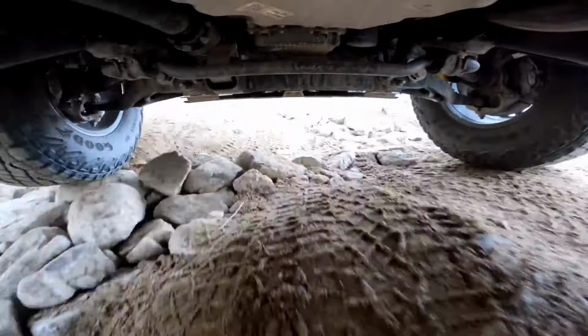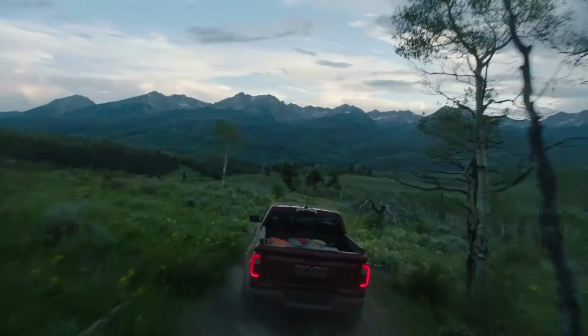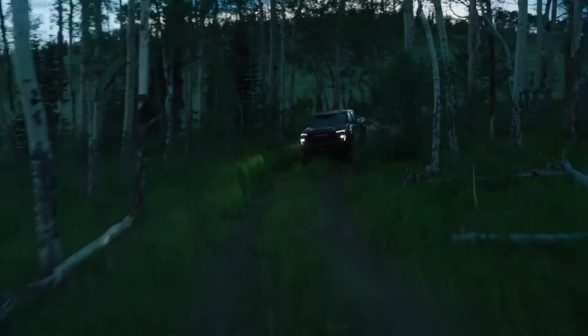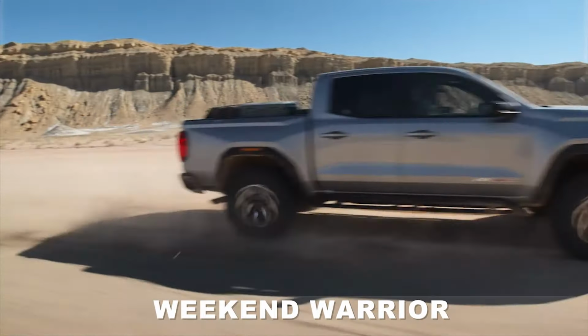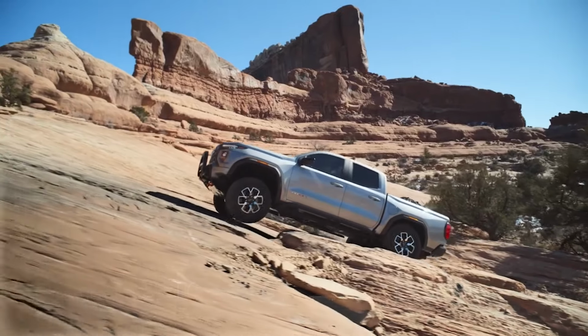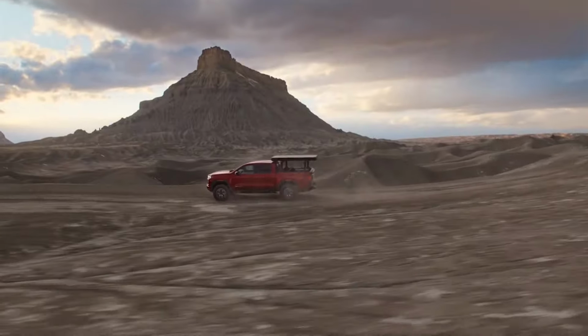Both trims come with underbody cameras to help you monitor whether any obstacles will damage any important component of your truck in the trails. GMC Canyon offers options for all kinds of off-road enthusiasts. Whether you're a weekend warrior going through light trails or you're a serious off-roader going rock crawling, having more options for all kinds of tastes and preferences is always a plus, in our opinion.